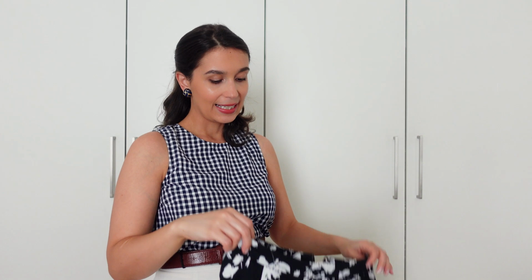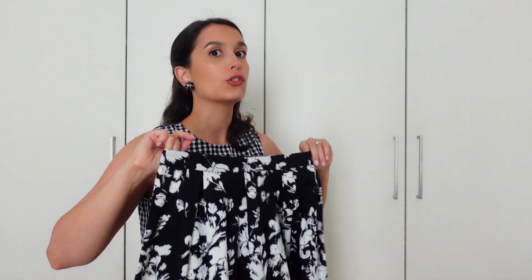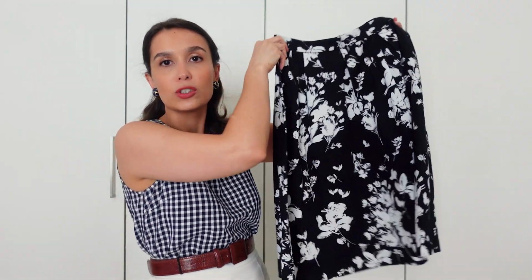Next piece is probably maybe 12 years old. I got this in H&M. This was actually my first purchase at an H&M store. We didn't have H&M in Brazil, so whenever I managed to travel abroad, which wasn't very often, I just had to get something. It was almost like buying designer for me at the time.